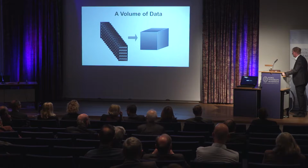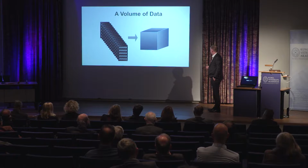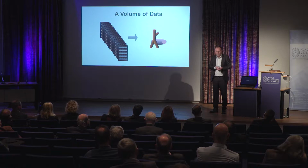Now, here we have the 25,000 slices of data, and here's my block that I want to visualize. The process of producing the image is actually going from this representation over here into something that looks like this, like the organ structure. This is what we call volume rendering, and it happens in a very nice way on the graphics processing unit. Let me just show you how that happens.